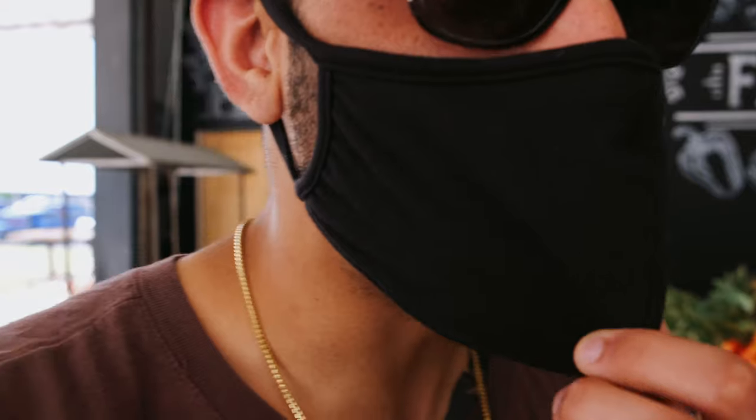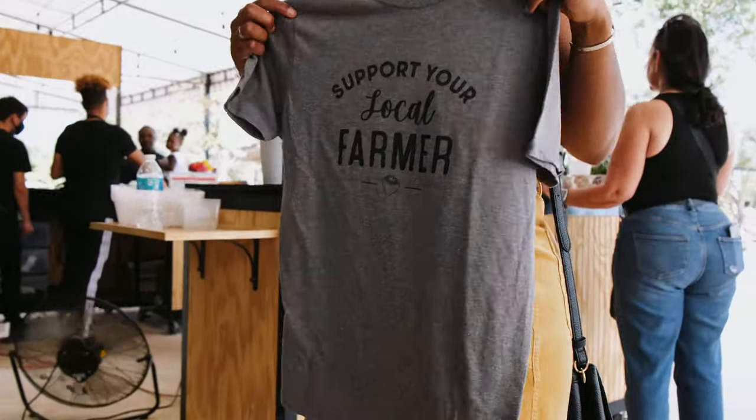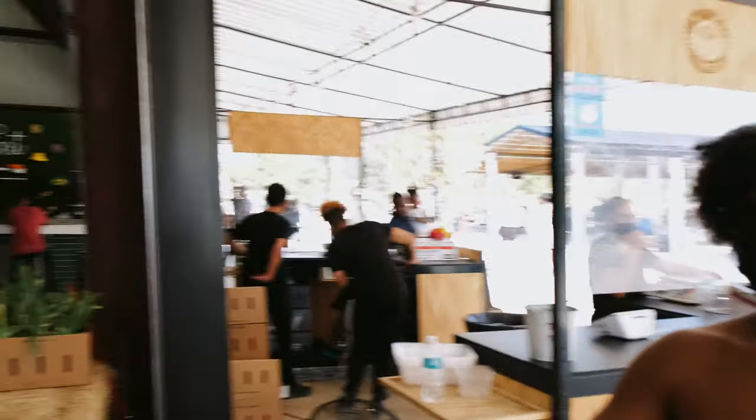So Sabrina just found a shirt she liked right now. Sabrina, what shirt is it? Support your local farmers. It's a really cool area. Right now we're in the kind of marketplace side of Berry Farms. So you can get t-shirts here, see some good fruit.